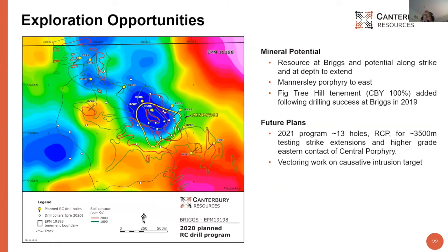So final slide, just what opportunities we have in the area. Well, I've pretty much covered Briggs. We've drilled five holes in this, and the yellow outline is the resource outline in this area here. We've certainly got the rest of the system to the northwest, and we've got some holes planned up towards the northwest. And we've also got some holes planned down here in that western target, the fourth porphyry, and also down here in the southern porphyry. So there's plenty to do on the Briggs system.